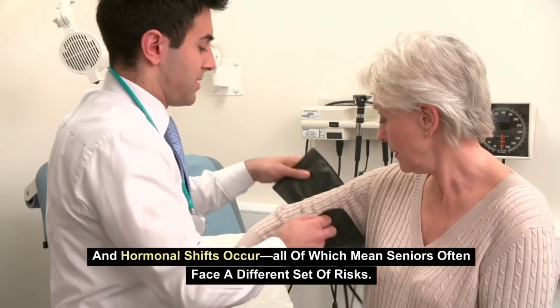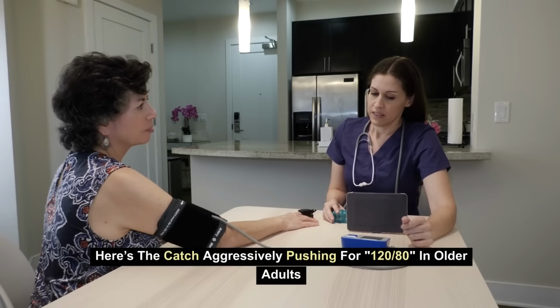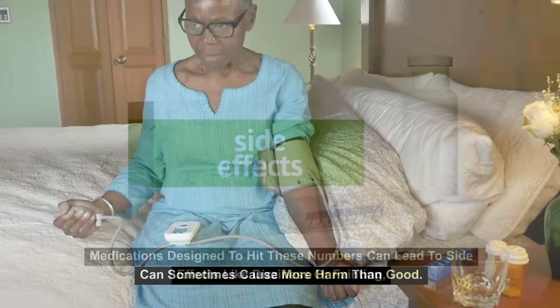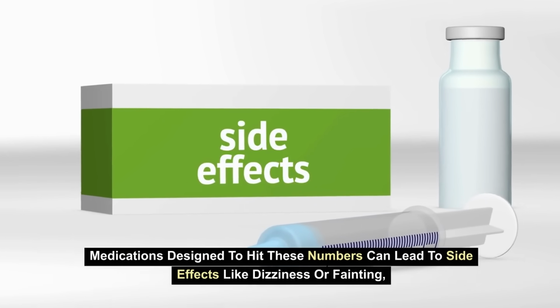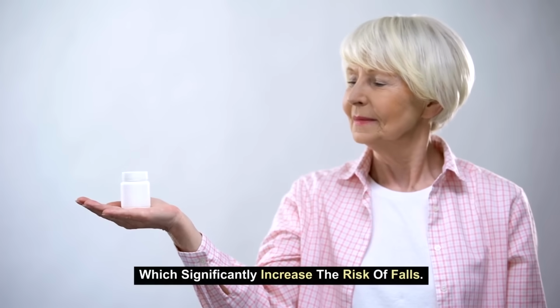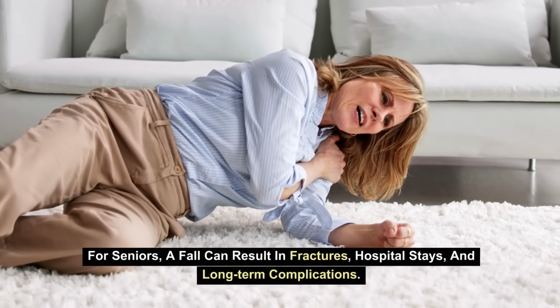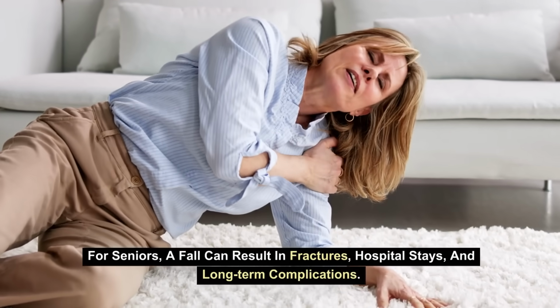of risks. Here's the catch: aggressively pushing for 120/80 in older adults can sometimes cause more harm than good. Medications designed to hit these numbers can lead to side effects like dizziness or fainting, which significantly increase the risk of falls. For seniors, a fall can result in fractures, hospital stays, and long-term complications.